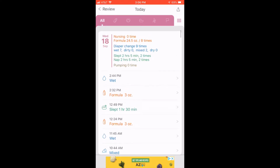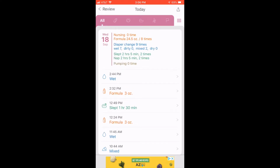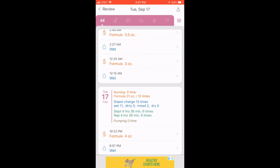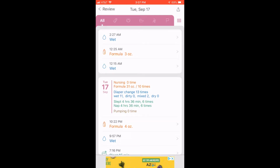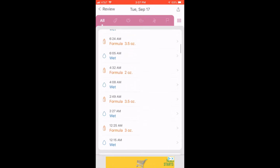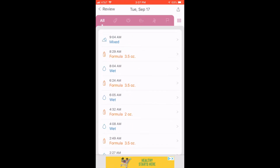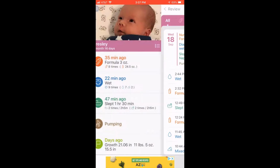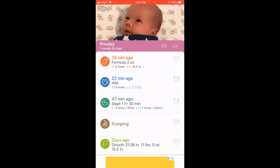My husband has been amazing at helping change his diapers and feed him at night, so I get a little bit of sleep late in the evening. He'll take the 10 p.m., 12 a.m. type of feedings and everything. I can see what he ate or not during the last time he was fed, and he can then see what I did before that. It is just a really, really good way of sharing this information. I just absolutely love it.